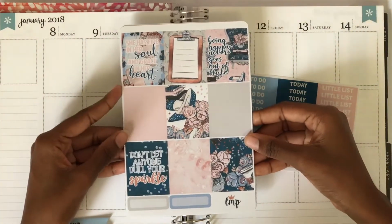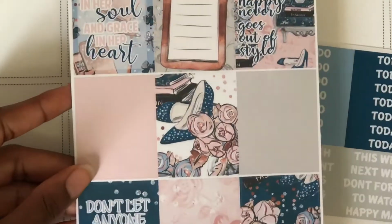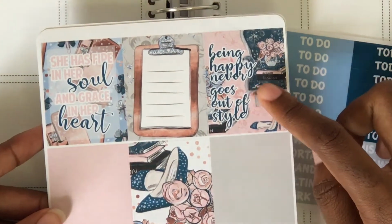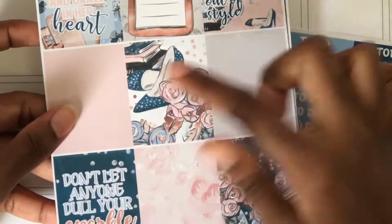I then got the full boxes, and there are 3 quote boxes on here. This one says, "She has fire. She has fire in her soul and grace in her heart. Being happy never goes out of style. And don't let anyone dull your sparkle." And these ones are just solid right there.